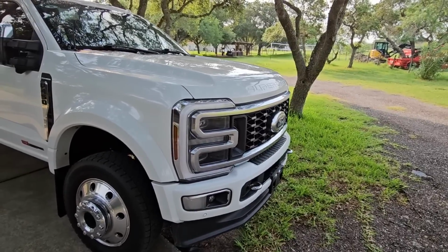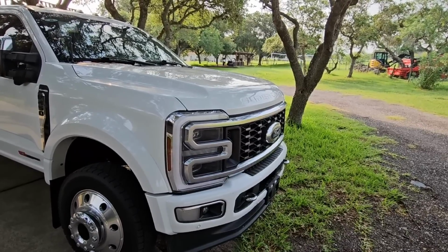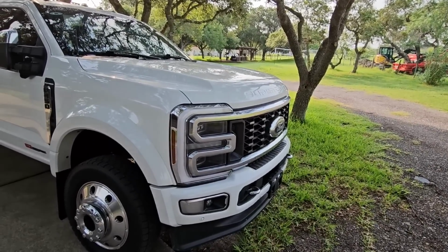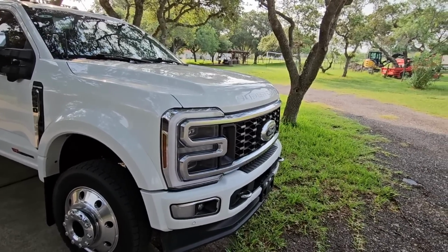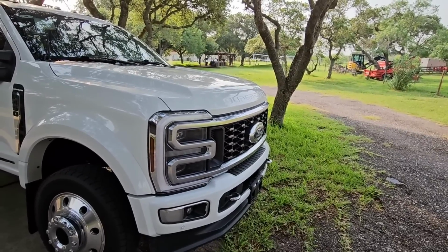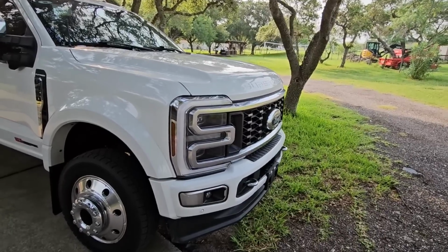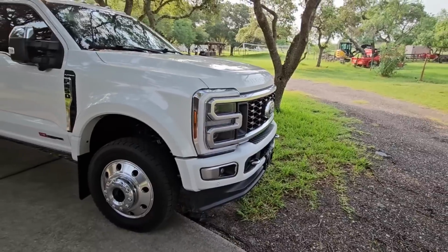They cover a huge swath of road and front area in front of you. So much so that I don't need to put a light bar on here. Not even kidding you, they're that bright. If I put a light bar on, it might enhance it a little bit, but it's not going to improve it really, because the lighting output on the front of this truck is insane. That said, still on the fence about bumpers.